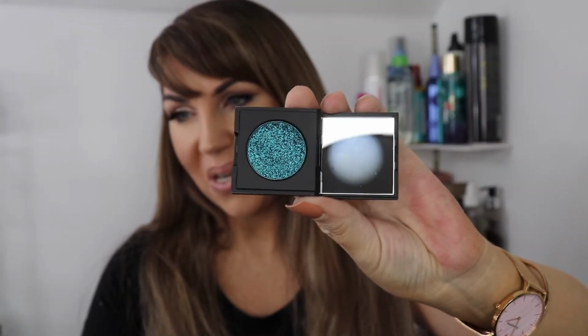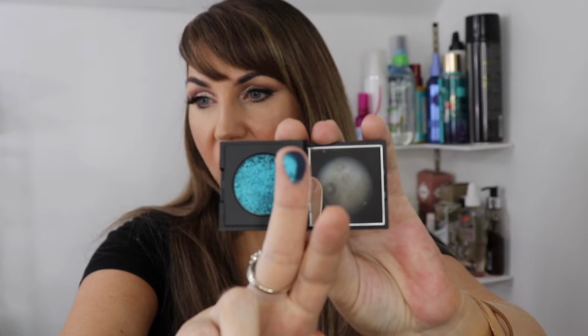Right, this is the colour I got. Beautiful colour. It's called Teal Me More. I have a lot of teals, but none which is like this. This is like a black and teal mixed together, and I will swatch this one because it deserves a showcase. Beautiful, beautiful colour. That is intense, right up my street, and I'll probably be wearing that New Year's Eve.